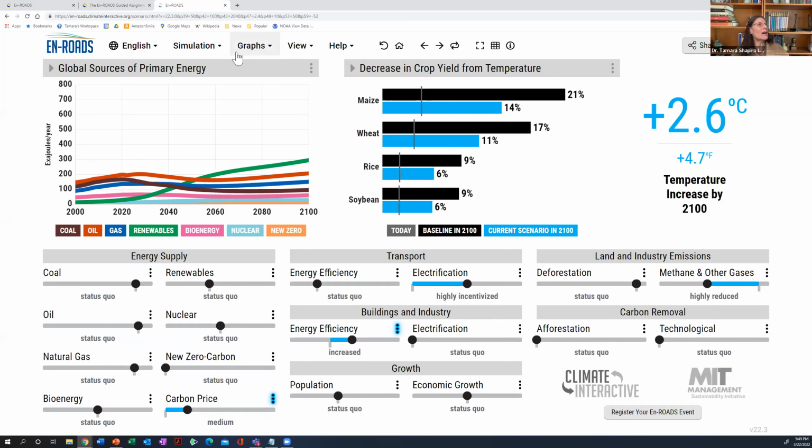So what I want you to do now is, in this upper right hand corner, I can copy this scenario and I'm going to put it in the chat. If I can find the chat, there it is. And so I'm going to give you a few minutes to explore some solutions. Now I want you to leave the solutions that are already there and then try other solutions and try to find one that's of highest leverage, where if you implement that solution, you get the greatest decrease in temperatures.